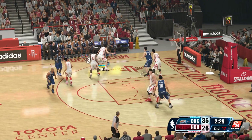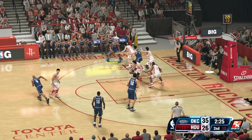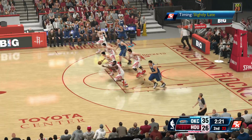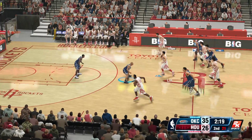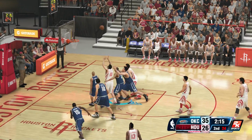Outside Butler. Left side Butler. Lets the three fly. It's rebounded by Houston. Back to Butler. I remember that play.